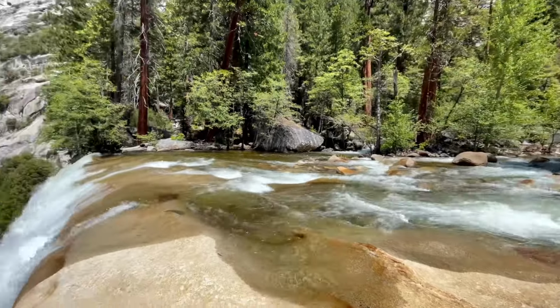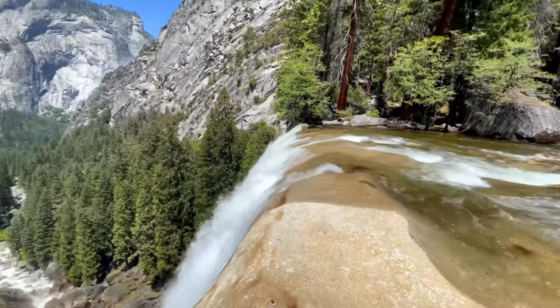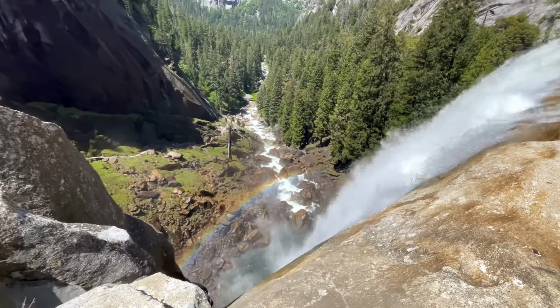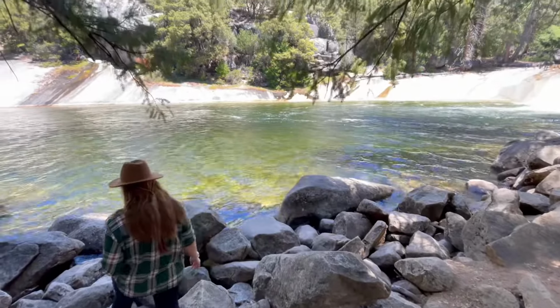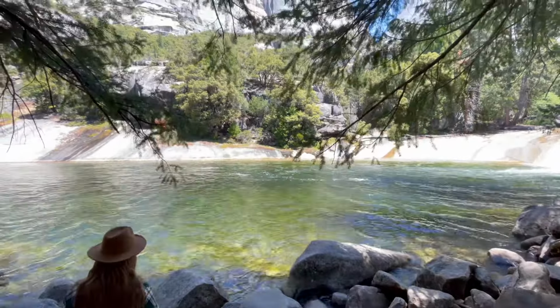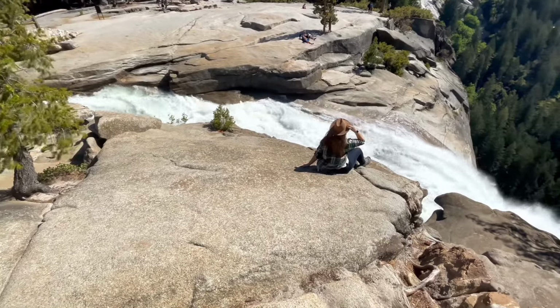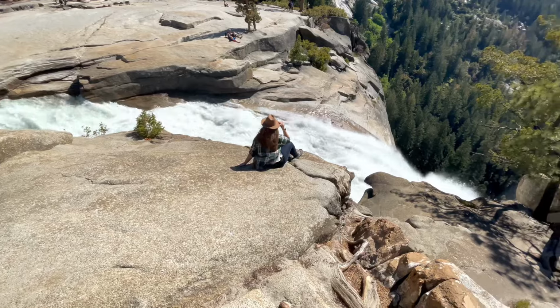At this point, you've hiked well over 2 miles with 1,000 feet in elevation gain, and just past the top of Vernal Fall, the Emerald Pool is a beautiful place to enjoy a lunch picnic, or you can turn around and head back to the trailhead here. But if you're still feeling good, there's another waterfall to see along the Mist Trail, so you can continue on this journey.